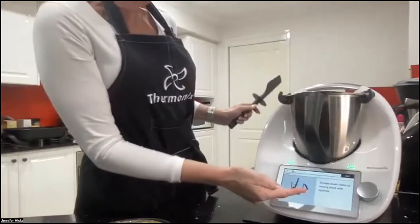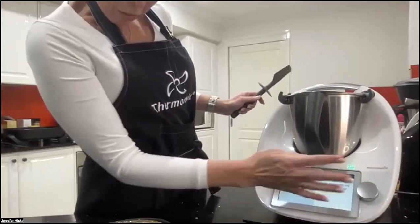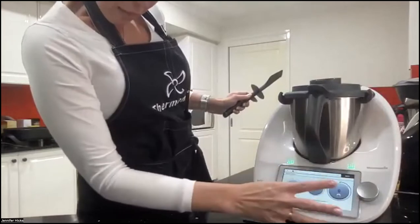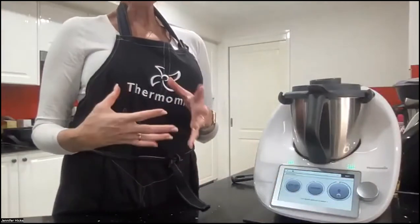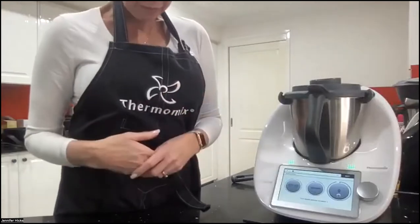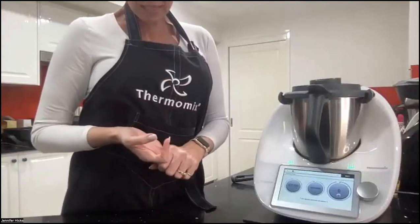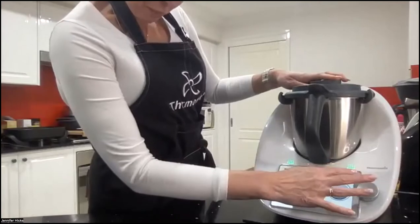So it tells us here, scrape down the sides of the Thermomix bowl with the spatula, which I've just done. Insert the lid again, tap next. And now we're going to cook that on Varoma temperature, which is our second highest heat function. So this is sauteing our garlic, onion and spice mix. And for that 3 minutes, I'll throw back to Laura.